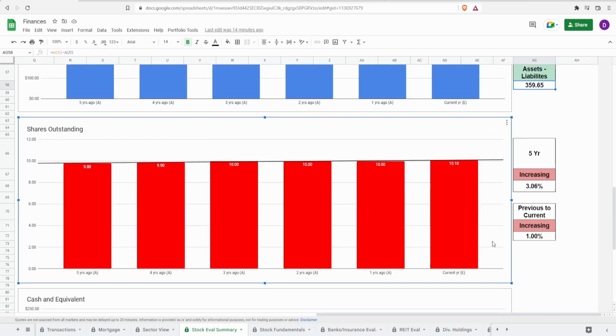Now, coming over here to the shares outstanding, the metric that companies tend to fail because people tend not to look at it. People tend not to care. People think that, oh, issuing shares doesn't really affect me in any way. It does, because when a company issues shares, they're diluting you as the investor. So you want this number to be coming down.